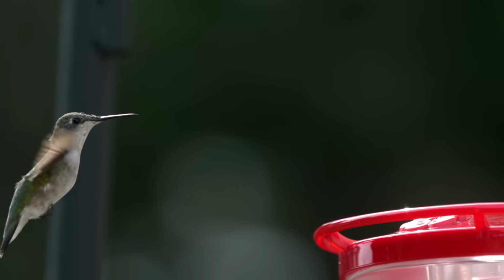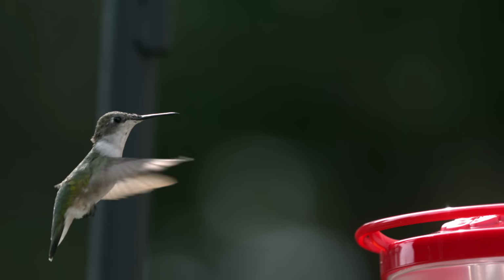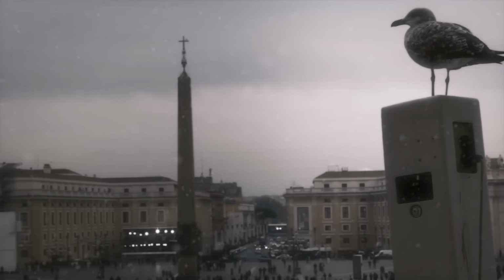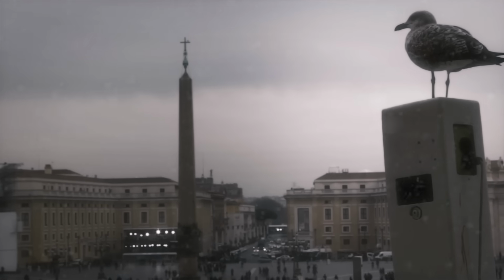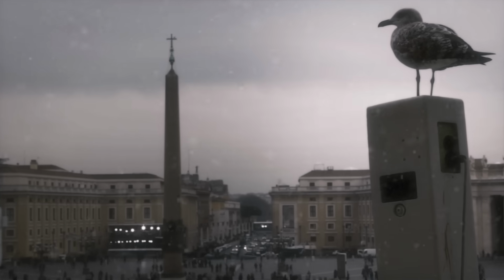But for now, the next time you see a winged dinosaur flying around, feasting at your bird feeder, or standing on the head of some statue, take a moment to appreciate the hundreds of millions of years of evolution that made that sight possible.